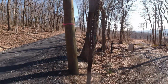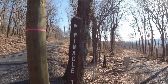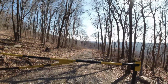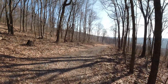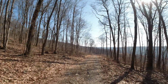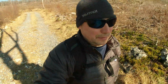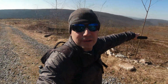All right, here we are at the Pinnacle Trail. Make a right here. It's not really a trail, it's kind of more of a road. But I believe the road eventually ends and we're going to end up on a real trail. So this section here is pretty barren, but it's got some pretty decent views off to my right there.